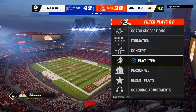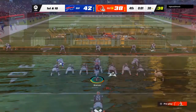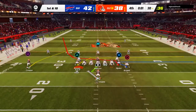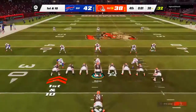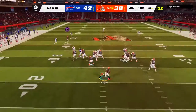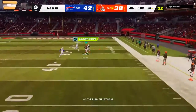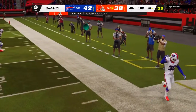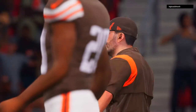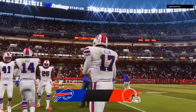And now we'll get a timeout here. They're able to stop it with 1 second to go in this game. One last throw here for Watson. Rolling to his right. Now a desperation throw deep downfield. And it's incomplete. So their final drive comes up empty. And with that, the ball game is over. And a fun, close ball game comes to an end.